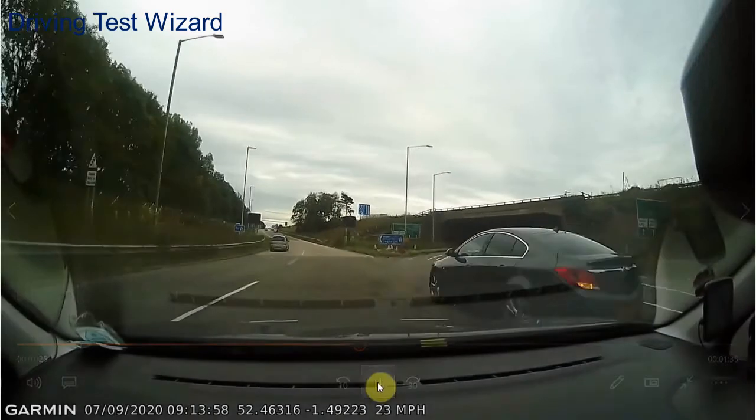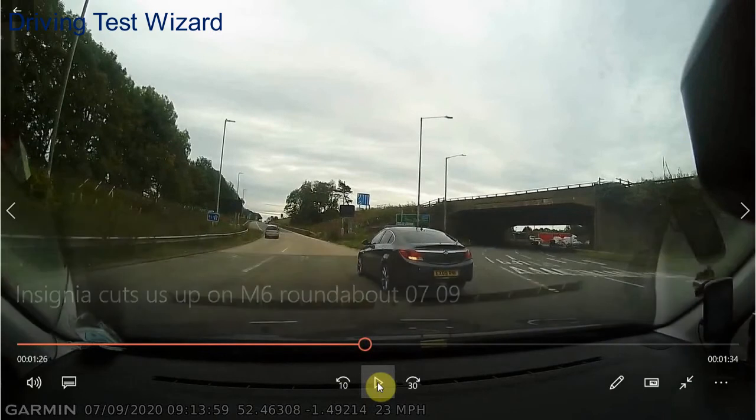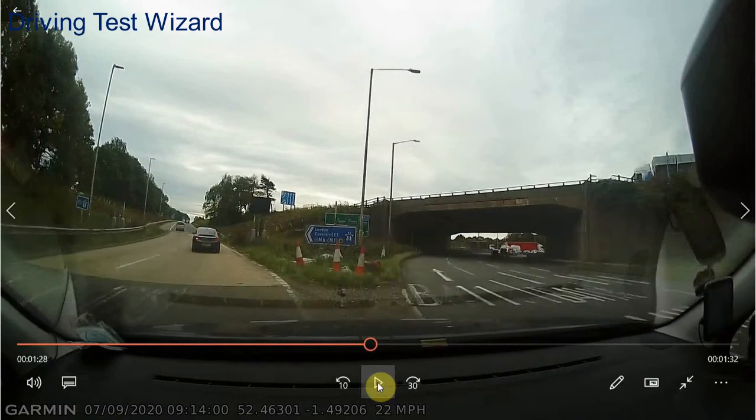Here he goes. There he is. And he's going off up the M6 there. Obviously, very proud of himself. He's made that manoeuvre very successfully. But let's see what happens to us. See that? We've been forced all the way over here now, just to avoid him, just so that he doesn't get an insurance claim against him.